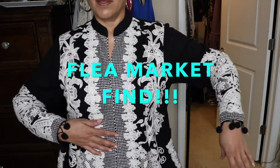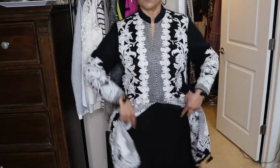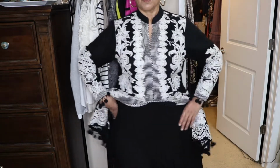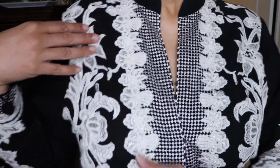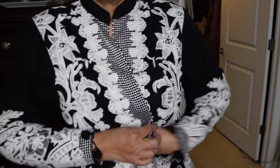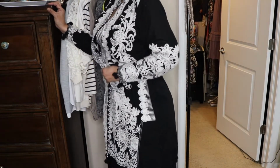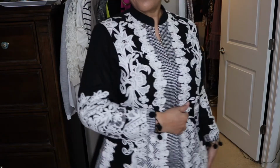Oh my gosh, what to say about this tunic number. It is the unicorn that I've been searching for a hot minute. Hand embroidery, pom-poms around the cuffs and the hem. It's a little big, but there's an easy fix to that. It has pockets, y'all, pockets. This is absolutely stunning. Right now, it does no justice, and I got it for $10. Oh my gosh.